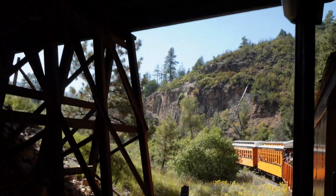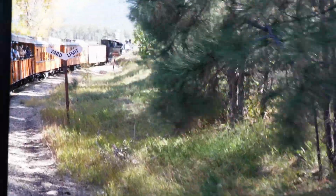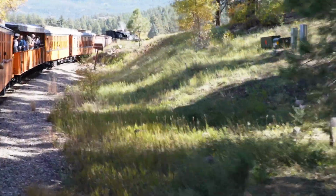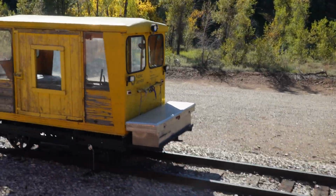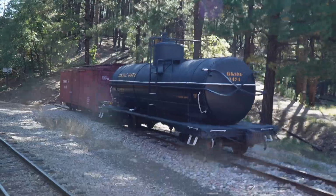From the very beginning, the railroad was promoted as a scenic route for passenger service, although the line was constructed primarily to haul mine ores, both gold and silver, from the San Juan Mountains. It is estimated that over $300 million in precious metals has been transported over this route.